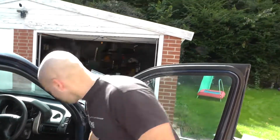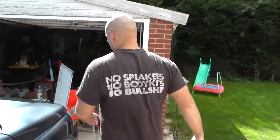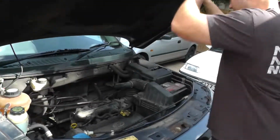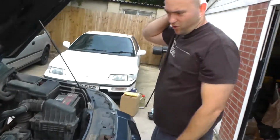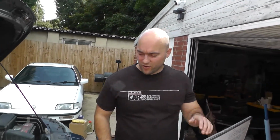In terms of the mechanicals, let's look at the engine. It's a 1.8 K series engine, which will probably scare most people off. It is a little bit tappety, but we've got a plan for that. It's had a lot of work done, which we'll take you through.